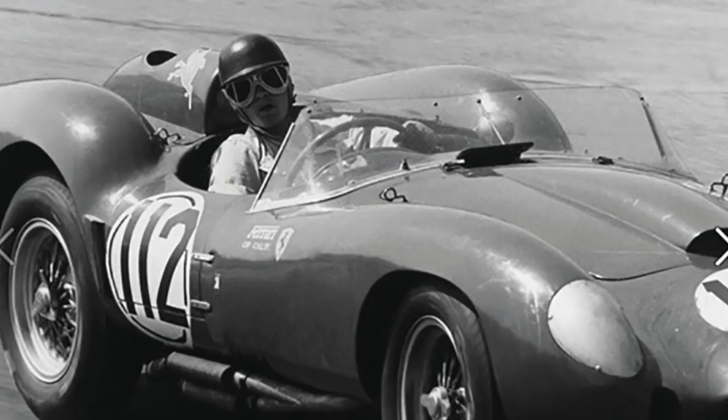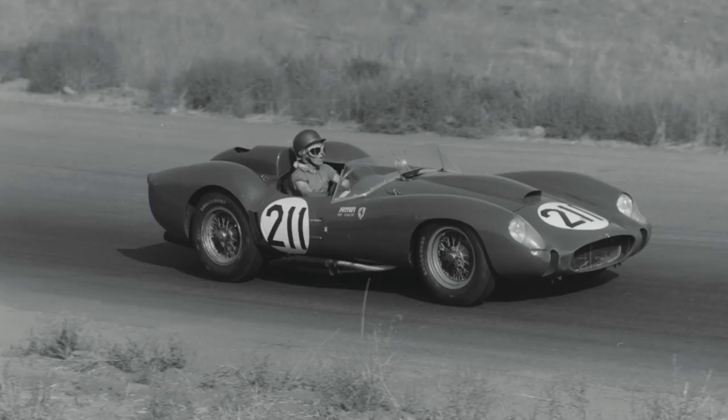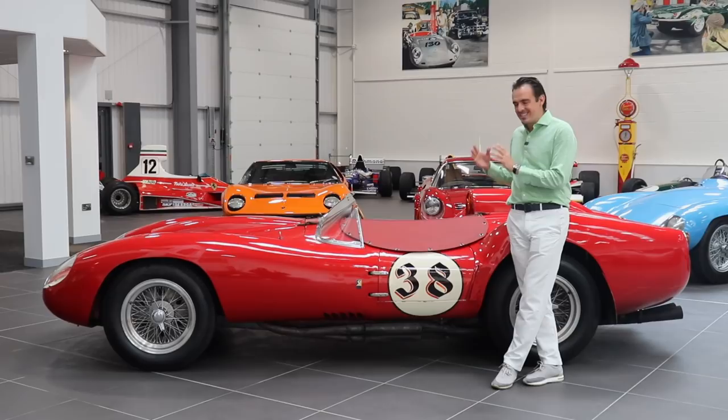And he also had a young Richie Ginther. Now, Richie was another great driver. He went on to race in Formula One, which brings me on to the appreciation that we should have for all of the fantastic drivers that drove this car in period.